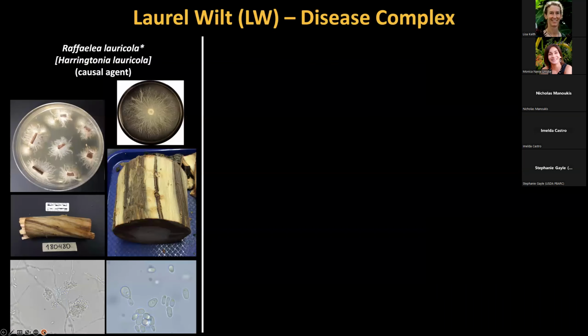So what's Laurel Wilt? Laurel Wilt is a disease complex. We call it a complex because besides the host and the pathogen, there's a third organism involved, which is the vector. But the causal agent of the disease is a fungus in the Ophiostomatales group, and it's called Harringtonia lauricola. That's the new name. The previous name and the synonym is Raffaelea lauricola, and that's the name I will be using in this presentation. It's a vascular pathogen.